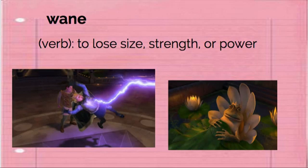Our last word this week is wane, and it means to lose size, strength, or power. So here's an example of the prince waning into a frog. Most oftentimes, though, you'll hear that word wane used to describe the moon. So the moon waxes, it grows big during some parts of the month, and then it wanes, it grows small during other parts of the month.